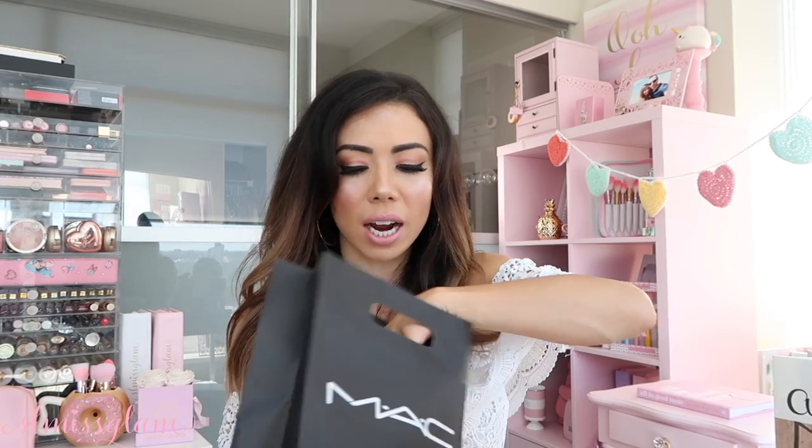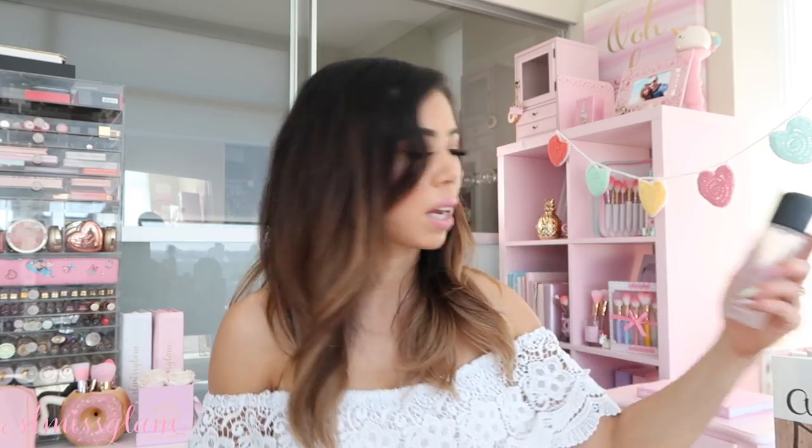I actually went to MAC because I had to get some Fix Plus. So I got some more Fix Plus, and I actually picked up something else. You guys know the good old Fix Plus. I had to get this because I've been spraying it on my skin like crazy. This and the Tatcha spray have been my favorite summer mist. I'm about halfway done, so I thought I'd replenish.